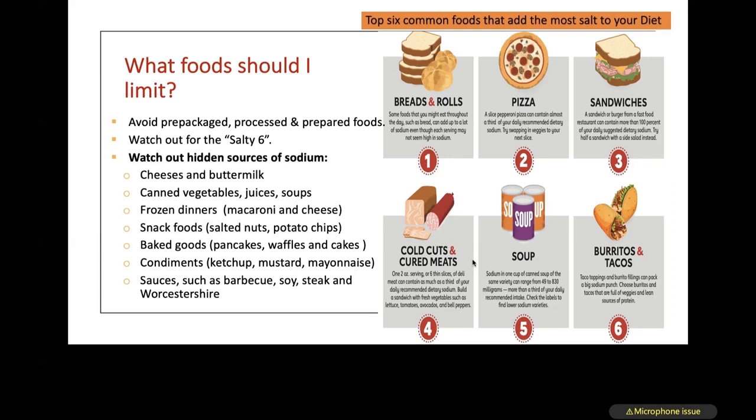Another source of sodium is deli meats. They can be high in sodium. Try to limit your intake and opt for fresh, unprocessed meat, or choose low sodium options when possible.